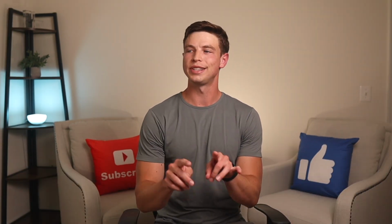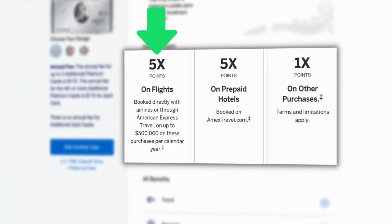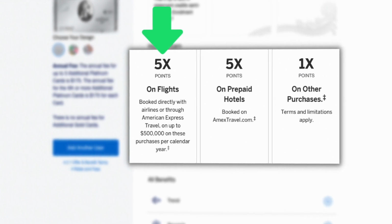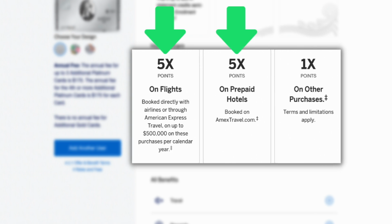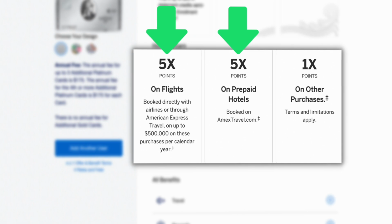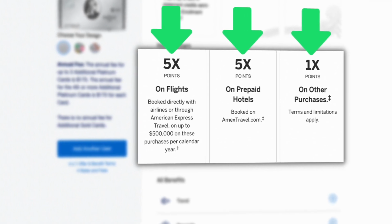So for points categories on the Amex Platinum, you're gonna earn 5x points on flights booked either directly with airlines or through Amex Travel on up to $500,000 of spending per year. 5x points on prepaid hotels booked through Amex Travel specifically, so not through the actual hotel websites, and then 1x points on all other purchases.